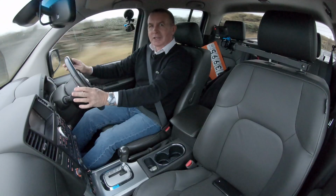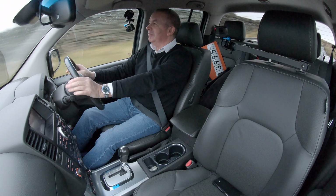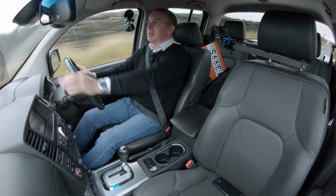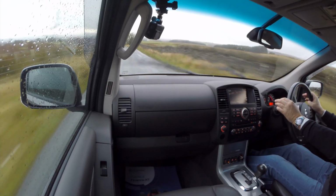You'll probably have noticed it's certainly not a close ratio steering rack on it, mainly because it's designed to go over bumps and so on, and if you hit a bump you don't want your wrist breaking.